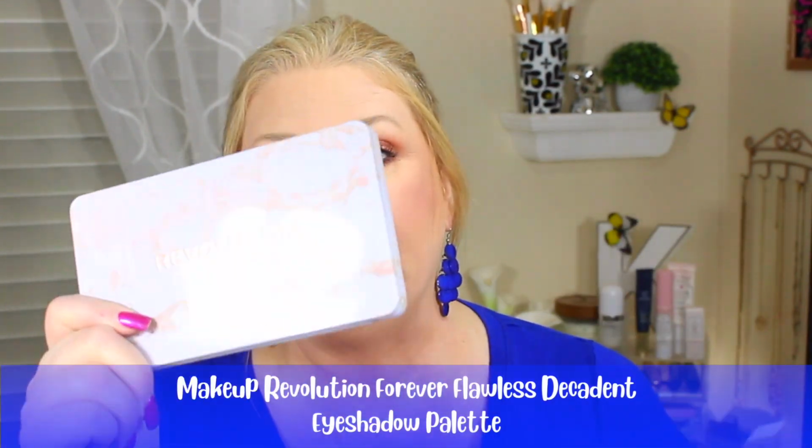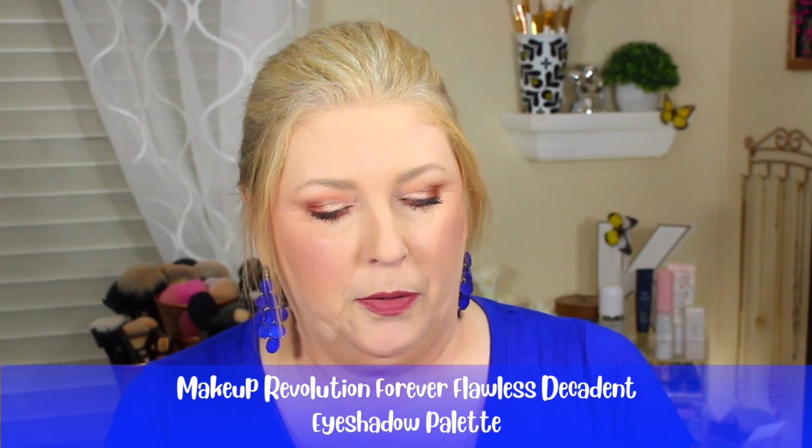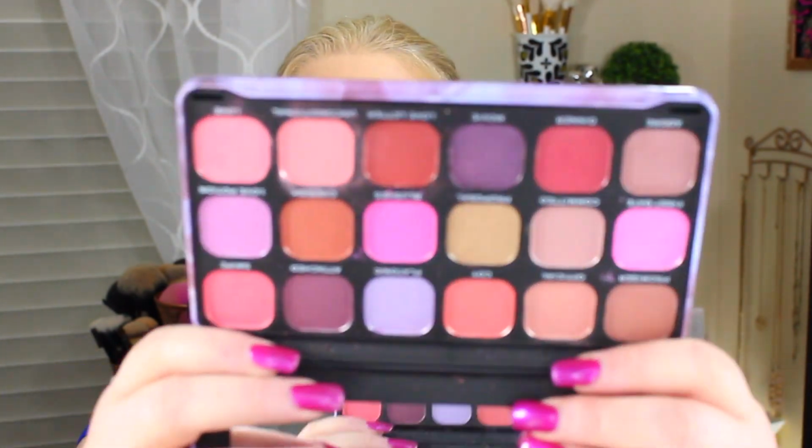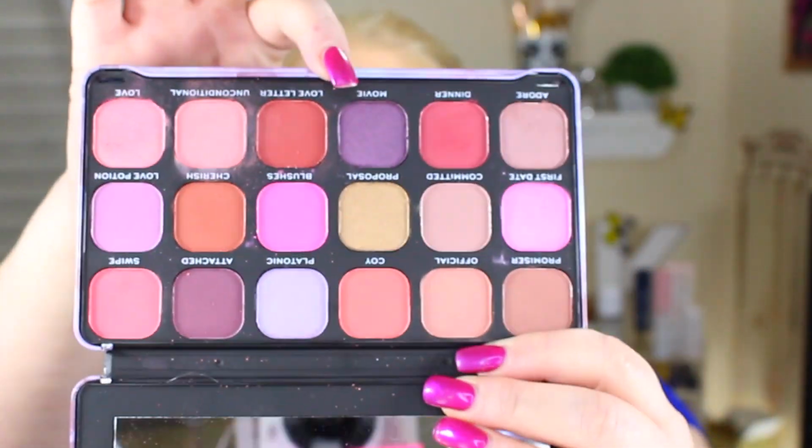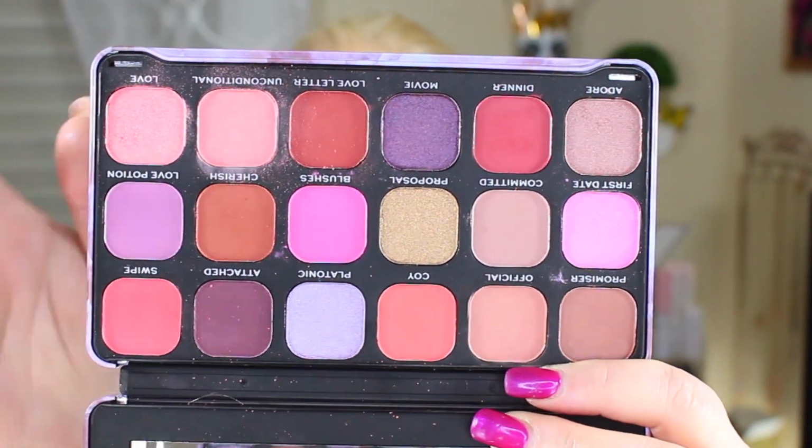I really, really love these 2 palettes by Makeup Revolution. This is the Forever Flawless Unconditional Love palette, and this is the Forever Flawless Decadent palette. The Unconditional Love just has a lot of nice, beautiful pinks, and it's got a great plum shade there. You've got some tans and some cream colors, and oh, it's so good, you guys. And then the Decadent one.